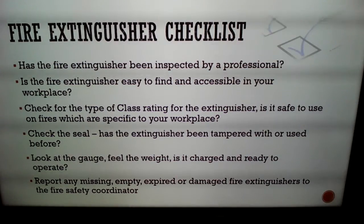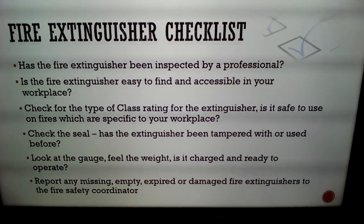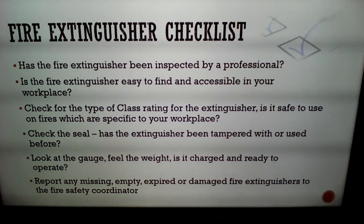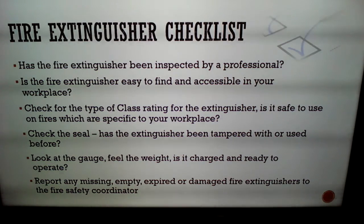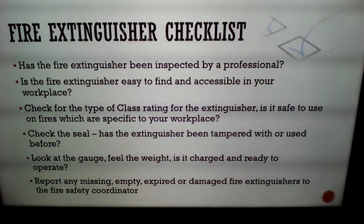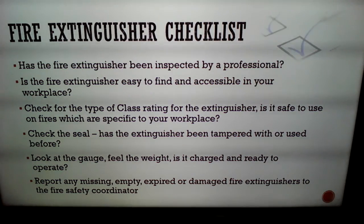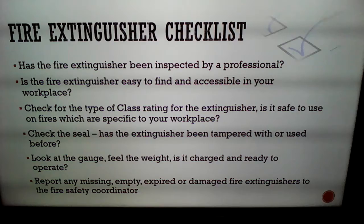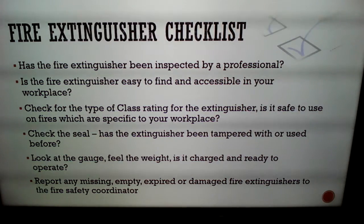Fire extinguisher checklist. Has your fire extinguisher been inspected by a professional? Is the fire extinguisher easy to find and accessible in your workplace? Check the class rating for the extinguisher. Is it safe to use on the fires which are specified in your workplace?